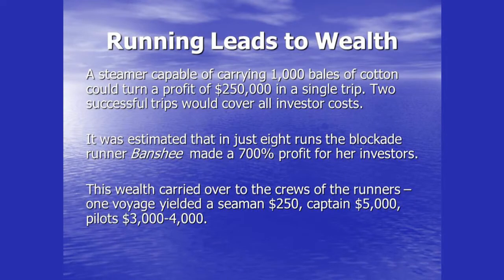The blockade runner R.E. Lee ran the blockade 21 times and could carry a load of cotton worth about $2 million each trip. So you can see here, a steamer capable of carrying 1,000 bales of cotton could make $250,000 profit in a single trip. Two successful trips would cover all the investor costs for a blockade runner. The Banshee, amazing, made 700% profit for her investors. It's no wonder that getting involved in blockade running was very lucrative. And you can see, even for the crew, how much money they could make doing this.